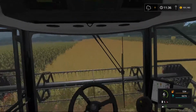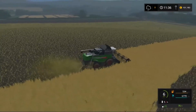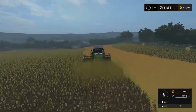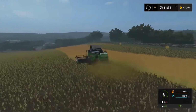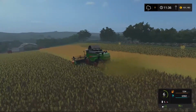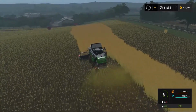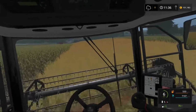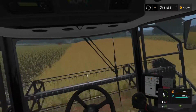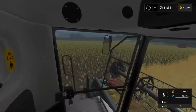So we'll just take the drone up quickly to have a look at the sky, see how we're looking. So we're just coming in, starting to look a little bit hazy, a little bit misty. So at this stage, with this little block left, we'll push through to finish this, and then if we can, I'd like to get the combine into the next field. Never can tell really.